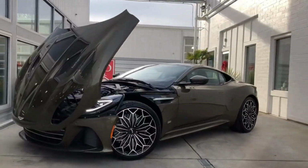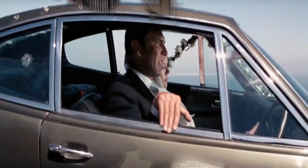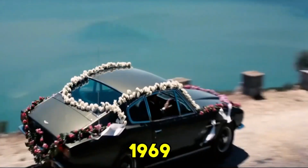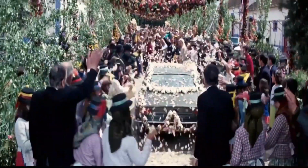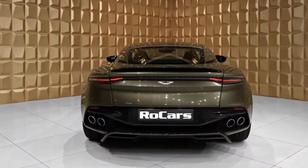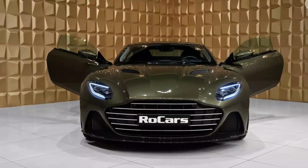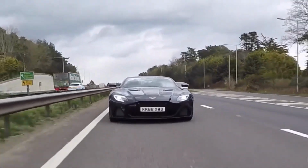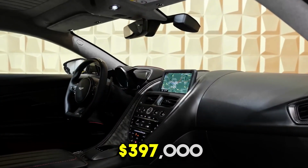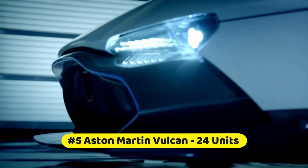That weird Ohms moniker is merely an acronym for On Her Majesty's Secret Service. The limited edition DBS Superleggera is a nod to the 1969 James Bond movie, where the actor's car of choice was also a DBS. The car is differentiated from the regular DBS Superleggera by features that include an olive green paint job, classic wheel design, and 6 horizontal vanes in the grille, just like the 1969 movie car. They don't come cheap, with each one priced at a cool $397,000. Number 5. Aston Martin Vulcan, 24 units.